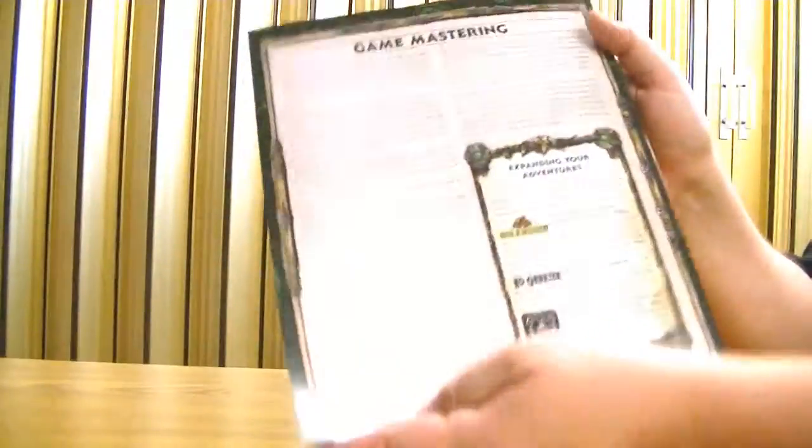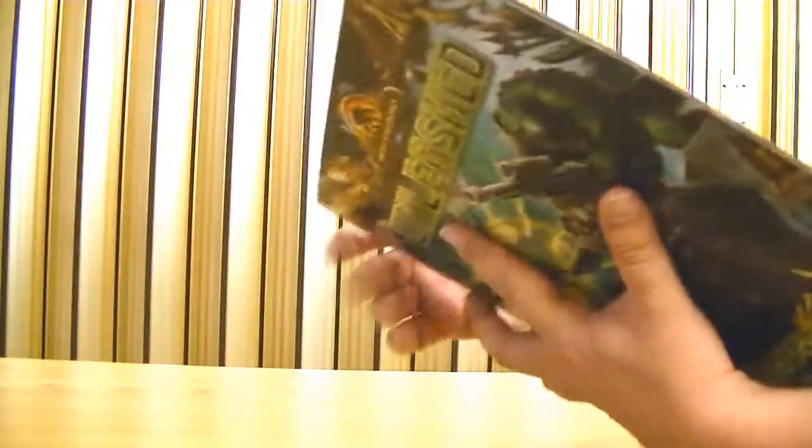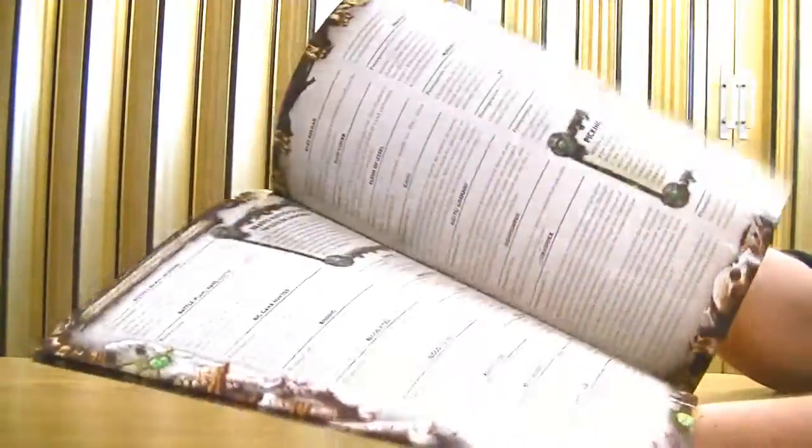So once again, it's full color. It is 32 pages. On the back, there's tips on game mastering if you are new at game mastering. If you're experienced, there's nothing new there. And if you have seen the Iron Kingdoms rulebook before, then this is nothing new to you.